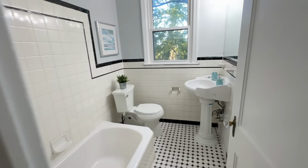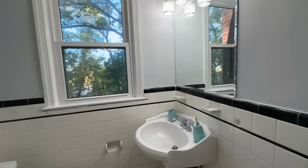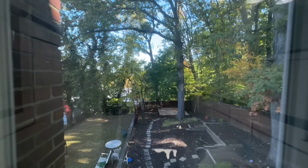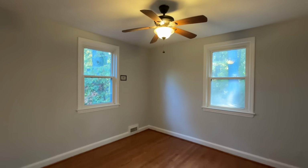On this level, we've got 2 additional bedrooms, full bath. There's our linen closet. So everything is mostly in original condition, still clean. Our first bedroom. And you've got your standard DC closet. I mean, this is actually not too bad. I would argue most closets in DC are probably half this size. So that's not too bad.